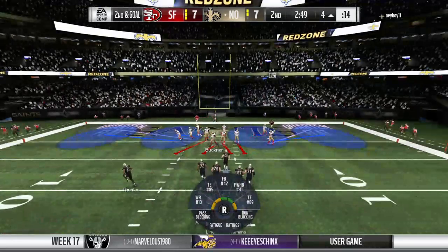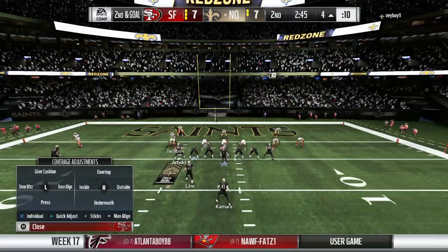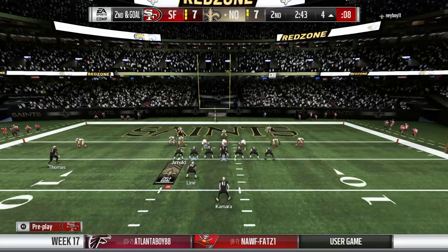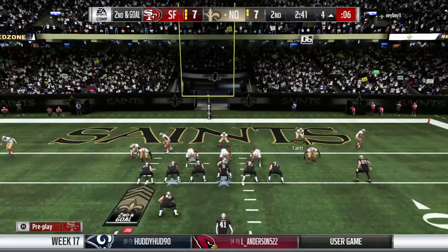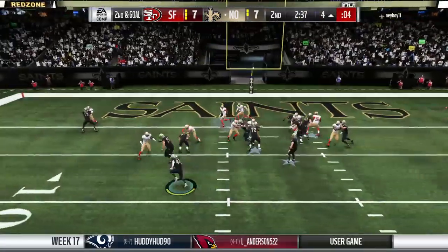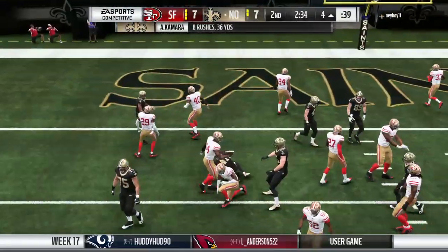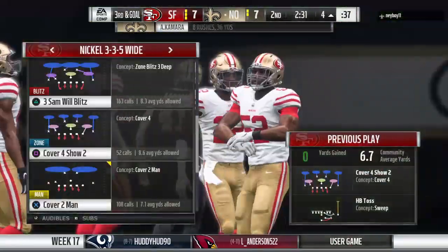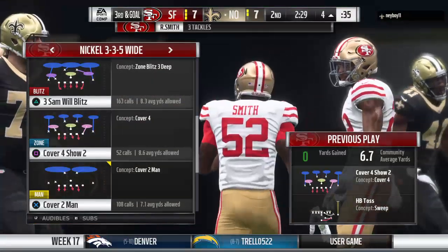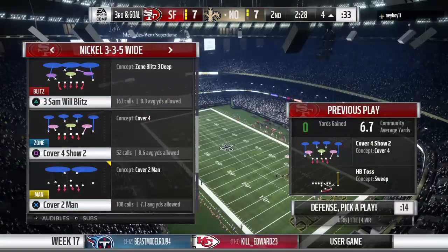2nd and goal from inside the 5. They get it to him running left. And he's maybe going to get this back to the 4, but that's about all. It'll go as no gain on the play, and now they're looking at a 3rd and goal.